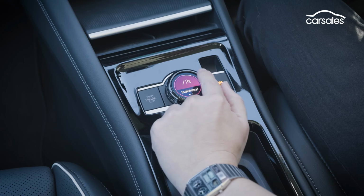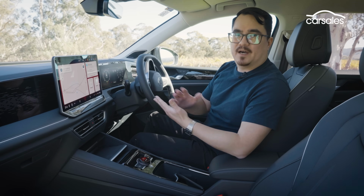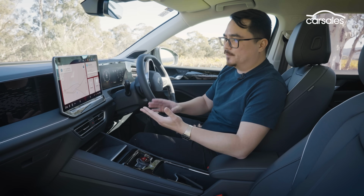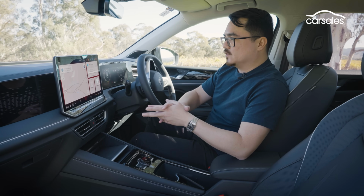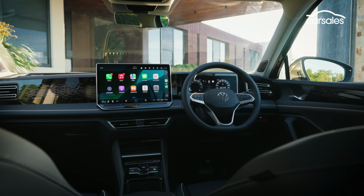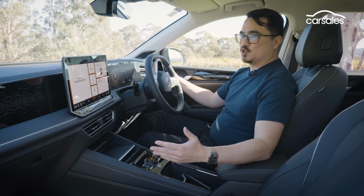atmospheres. I don't quite get it. It just kind of changes the lighting of the car, but look, I think that does move the meter for some people. You do want to have some customization of your interior, and this allows you to do exactly that. There's also further decluttering going on by moving the transmission selector up to the stalk.